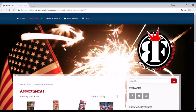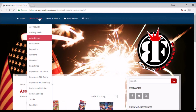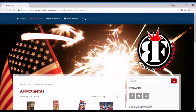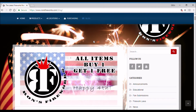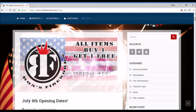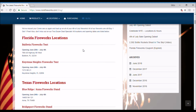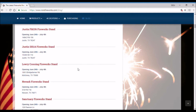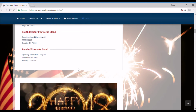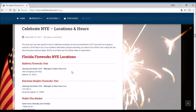The website looks nice, looks clean, but, you know, no pricing. You can't even read about them. You have to log in to read about them. Oh, all items buy one get one free. Yep. Okay. Well, this is kind of cool under the blog: the firework location hours in Florida give you the opening, and the ones in Texas kind of follow the same hours. So New Year's Eve. Okay.